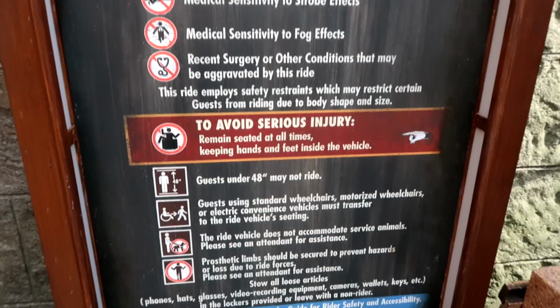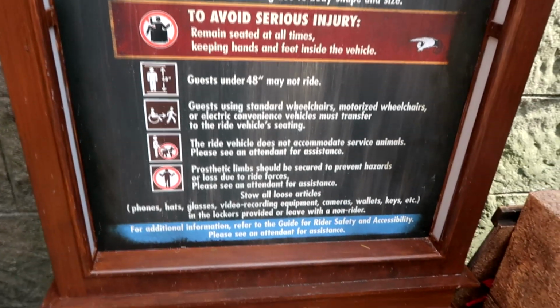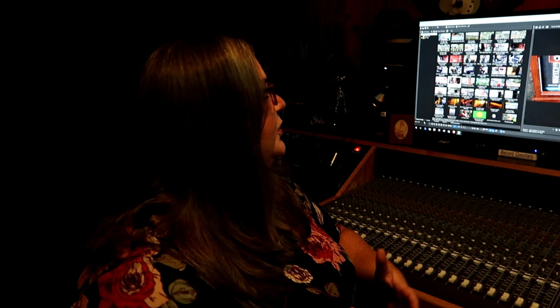And finally, the last warning on this ride is to make sure you secure all loose articles, and it does mention glasses, it mentions hats, it mentions your wallet, your keys, and of course your cell phones. Now, they won't stop you from bringing your cell phone on if you have a place to secure it. So if you can tuck it into a pocket or something and keep it safe when you're on the ride, then it should be okay, but you can't bring a camera in.